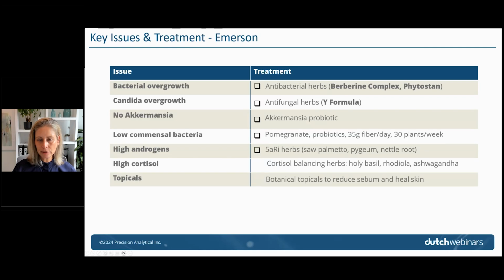For high androgens, I did do 5-alpha reductase inhibiting herbs. So that's that 5-alpha pathway. Things like saw palmetto, pygeum, and nettle root are great options. For high cortisol, I did cortisol balancing herbs like holy basil, rhodiola, and ashwagandha. And for topicals, I do use botanical topicals that are going to help reduce the sebum production and heal the skin.